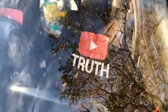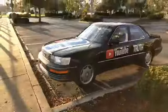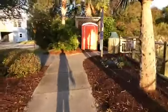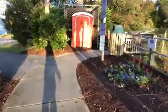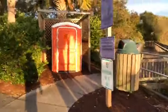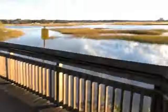What I did with the YouTube Truth shirts, I've got them over the seat too. It's a nice way to dress up vintage leather seats. By the way, that's a '94 Lexus. I'm not rolling in the bling here, folks. I just use what I can with what I've got. The Porta unit, we don't have toilet water flying out on people in Australia because of gravity. Well, hello. It's just water seeking its level.